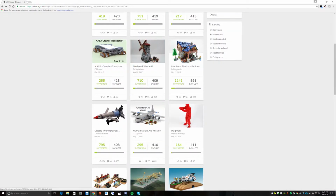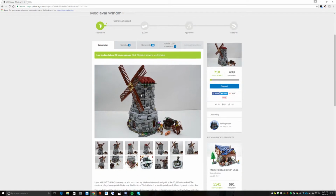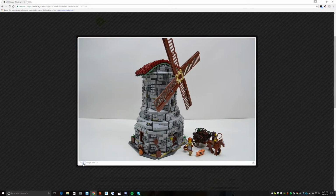Guys, another set that I really enjoyed was this little medieval windmill. Now, if you guys are familiar with Battlefield 1, there is one map, I'm sorry, I do not know what the map is called, but there is a windmill on top of a hill, and this kind of reminds me of that. If you guys know any more about that, definitely let me know down below.